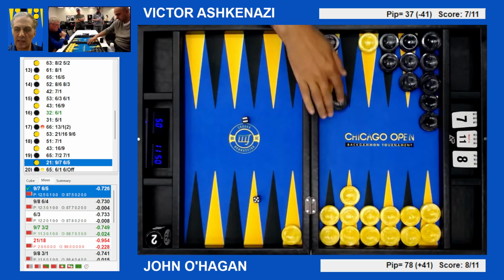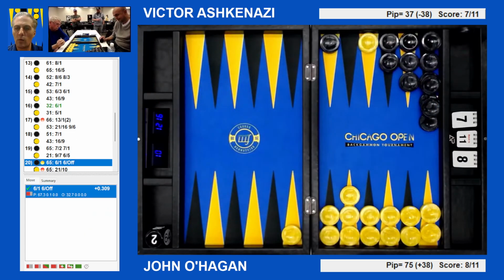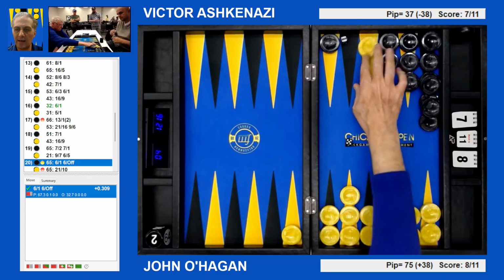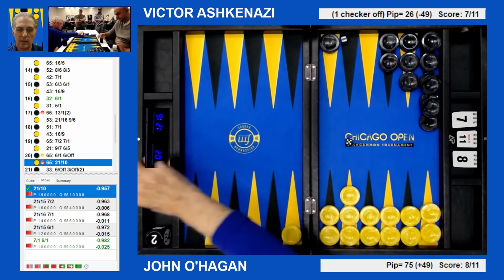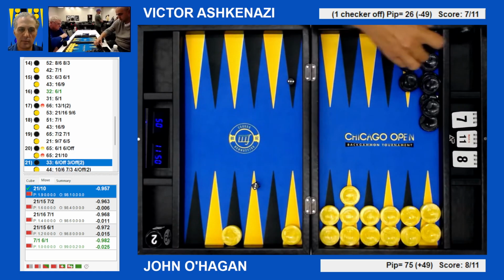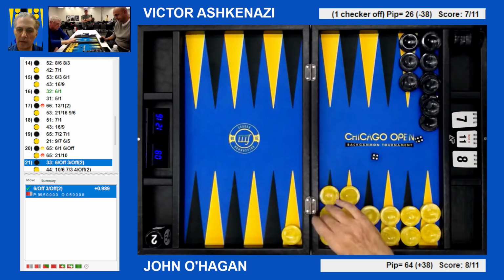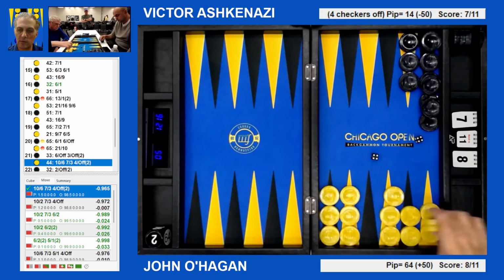And Victor rolls a 6-5. That's 4, so that leaves a shot. 12 numbers. All 1s plus, all 2s plus double 1. John doesn't get it. He rolls a 6-5. He runs all the way. Double 3 for Victor. Bears off 3 checkers. Double 4 for John. Brings 1 checker in, the second checker, and 2 off.